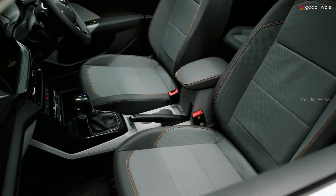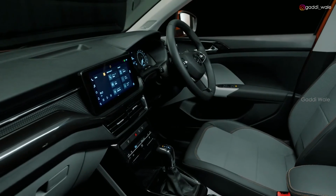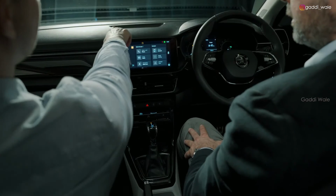We have ventilated seats. Can you feel this? Yeah, absolutely. It's nice, huh? Isn't it? I think it's really a great interior, very handy, very nice, and it fits very well to the exterior design. And what about this little dish up here on the dashboard?